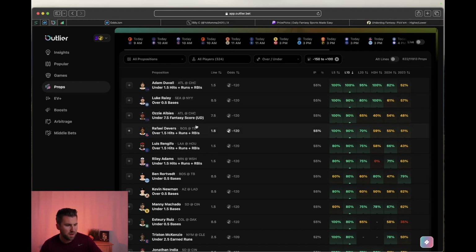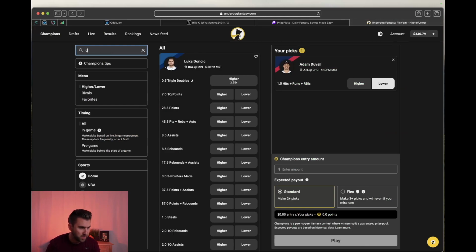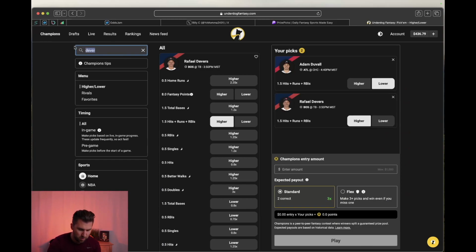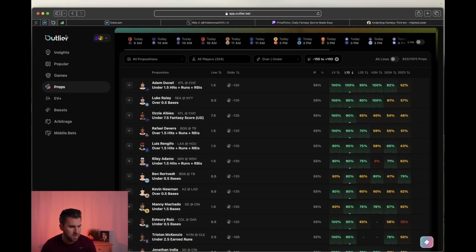I know Rafael has just been on an absolute tear right now. So you want to make sure you get someone like him who's just been killing it as of late. So we're going on his hits, runs, RBIs. We'll go with Ozzie, under on his fantasy score. We'll put together this 5-pick slip right here.